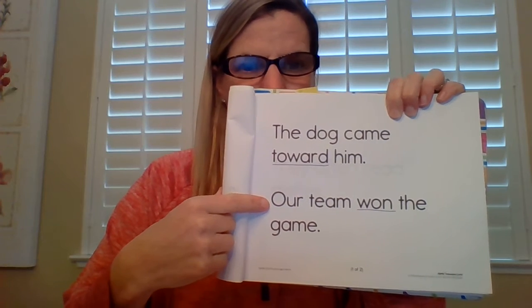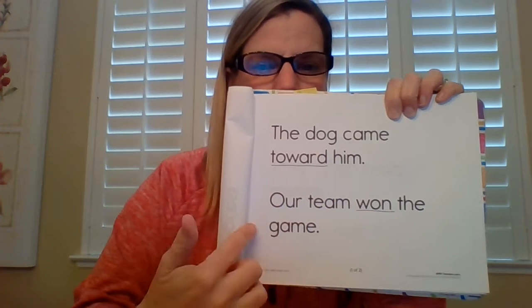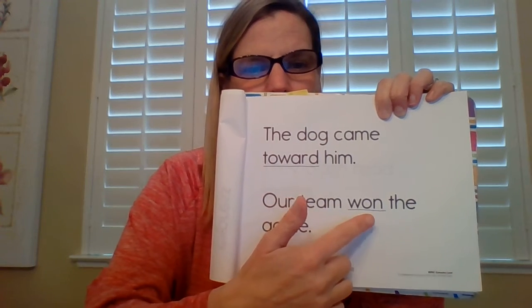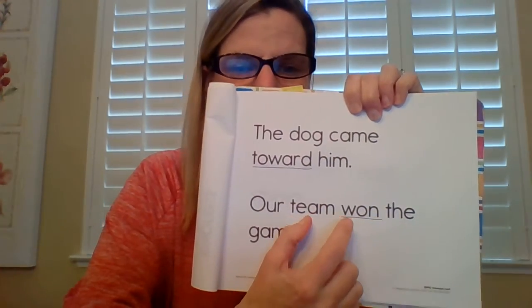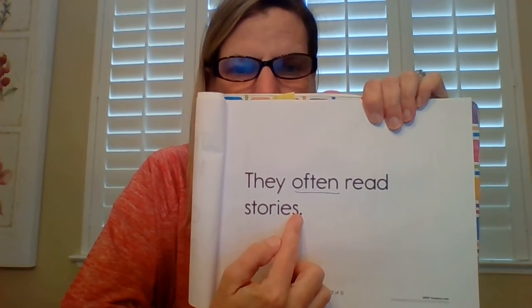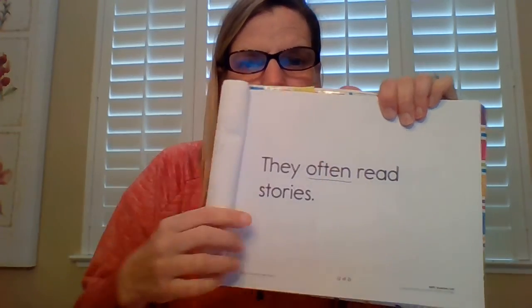The next sight word. Listen to the sentence. Our team won the game. Read it with me. Our team won the game. The word is won. Read. Spell. Read. One more new sight word. Listen. They often read stories. The word is often. Read, spell, read.